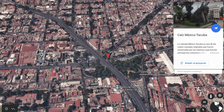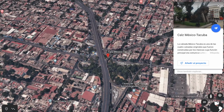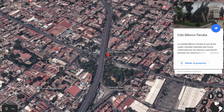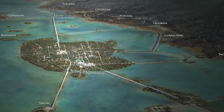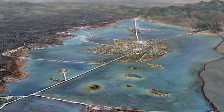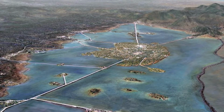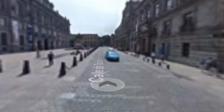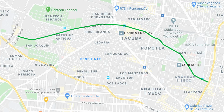This week we're going to pick up where we left off last time on the Calle de Tacuba, but now we're going to go in the other direction on what was the long, mostly elevated road to Tacuba. It is known even today that the Calzada México-Tacuba, as we explained in the other video, is one of the three major causeways that connected the island city of Tenochtitlan with the mainland. The last time it was the Calle de Tacuba, Tacuba Street, and today is the Mexico-Tacuba Causeway.